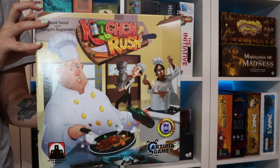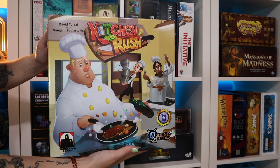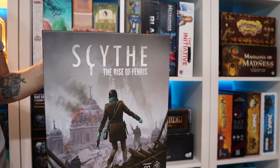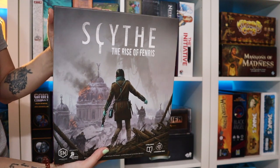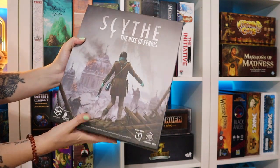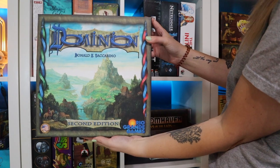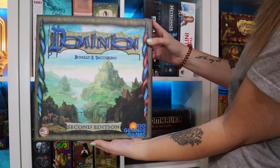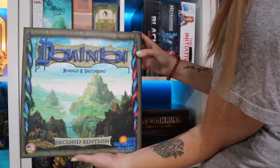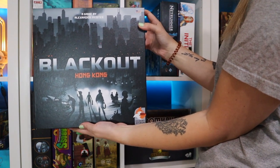Kitchen Rush from Stronghold Games, and I always have trouble with the publisher names, but it's David Turczi and Vangelis Bagiartakis. The Side, the Rise of Fenris expansion or campaign edition from Stonemaier Games, designed by Jamey Stegmaier and Ryan Lopez. All right. Dominion from Rio Grande Games, designed by Donald, is that an X? Donald X. Vaccarino. Blackout Hong Kong from Alexander Pfister and Eggertspiele.